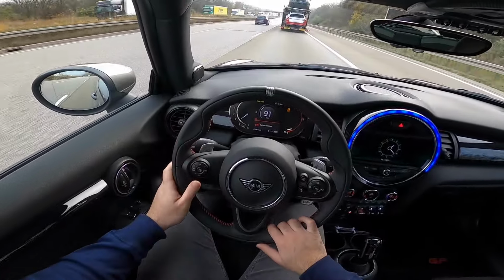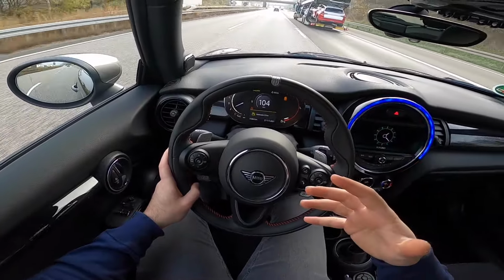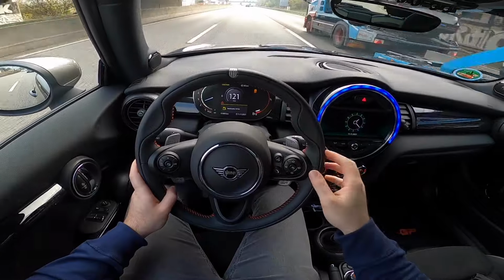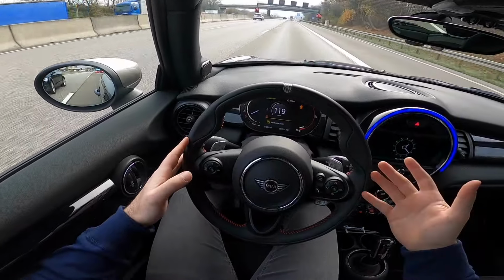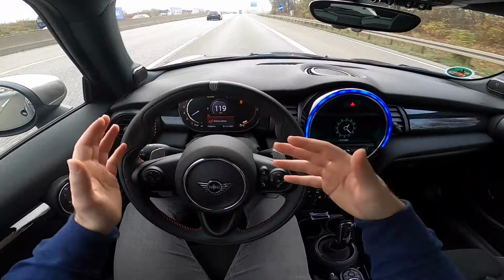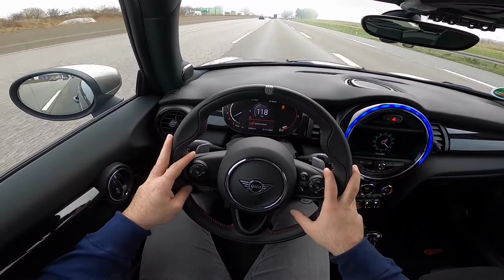Also, when it comes to braking, my biggest complaint on the Mini Cooper S models were the brakes. I really didn't like them at all, because they were instantly fading. It doesn't matter how fast you were going. For example, if you would go 180 and brake down to 120, the car would unsettle, it would wiggle around, the brakes would overheat instantly.